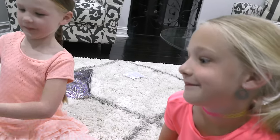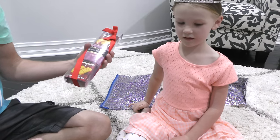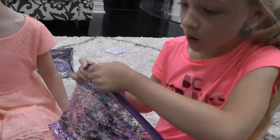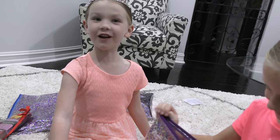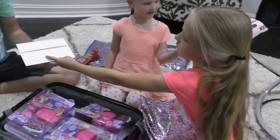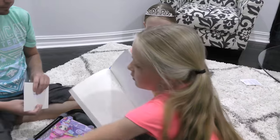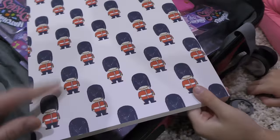Okay, wait. Where are we going? I still don't know. All right, we better open the purple one. I think I saw these on a commercial. All right, wait, what did Trin get? Card deck. Ooh. And is that a book? A coloring book? It's a huge book. Who are the people on it? Look, they're like little British soldiers. Yes, yes, yes. Going across the world to England.